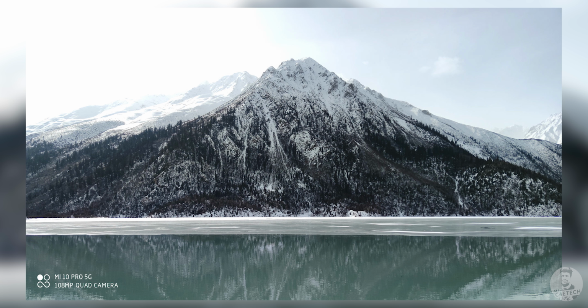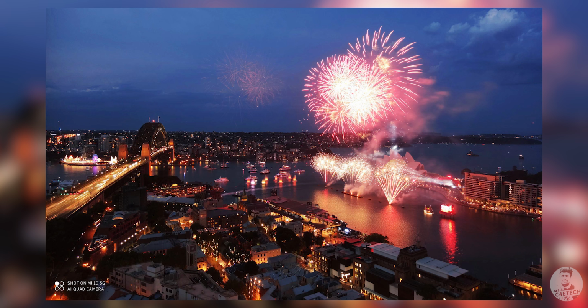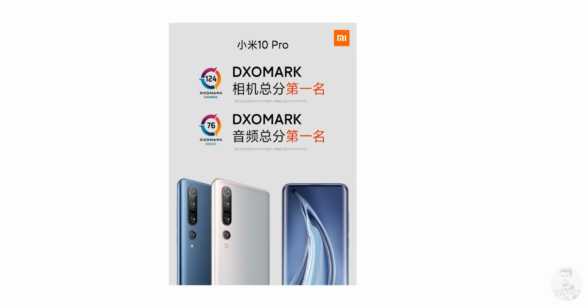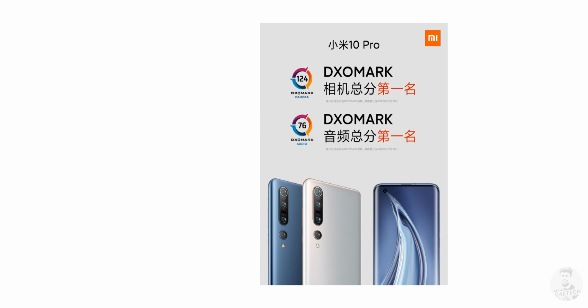It's basically the same difference that we saw between the Mi CC9 Pro or the Mi 10 and the special edition Mi CC9 Pro. Now, according to DxOMark, the combination of this hardware and the newer processing from the Snapdragon 865, that's resulted in better images, especially under low light. And there's also been greater dynamic range. And as a result, the combined camera score of the Mi 10 Pro is 124, making it the highest rated camera phone in the market.